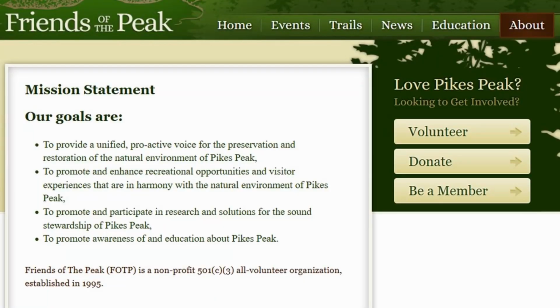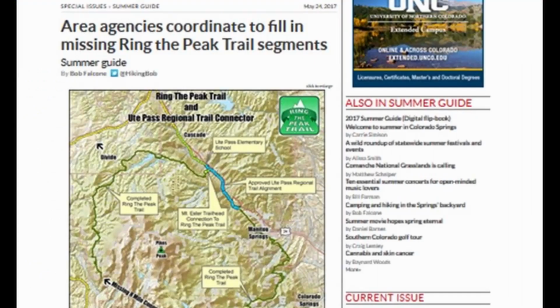Ring the Peak is a result of many different entities, but they are spearheaded by Friends of the Peak, a nonprofit organization responsible for much trail development and maintenance in the Pikes Peak region. Building the trail fulfills the organization's mission to advocate for the preservation of Pikes Peak, to facilitate recreation, and to educate the public about the region by making the mountain more accessible to recreators.